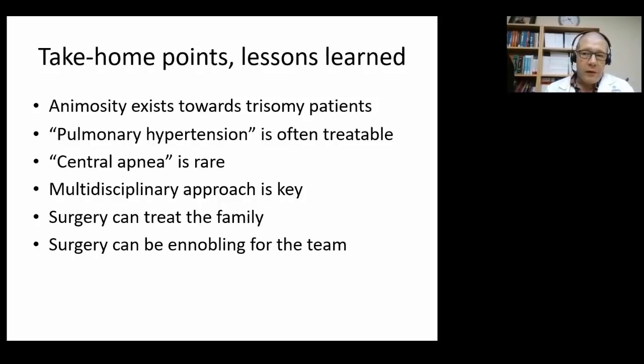But if you take care of them and they do live, then you also get to see how they grow and develop over time and what kind of a role they can play in a family. And I think that as we see more and more infants growing into children and even young adults, I think that we'll learn more, and I think attitudes will gradually evolve.